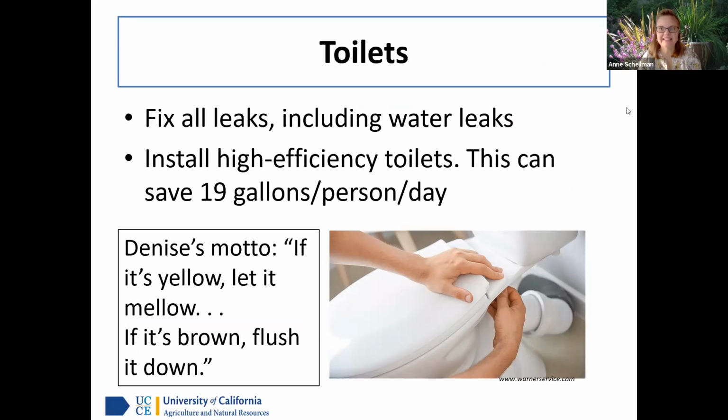Yes, this is Denise's motto. This is not a part of the Master Gardener program, just a caveat.